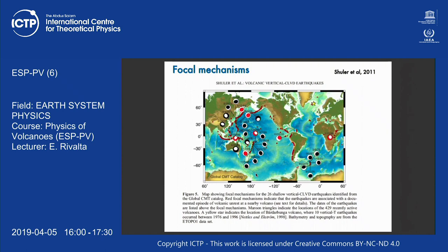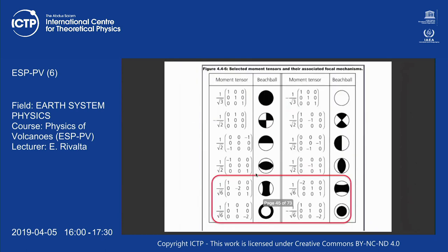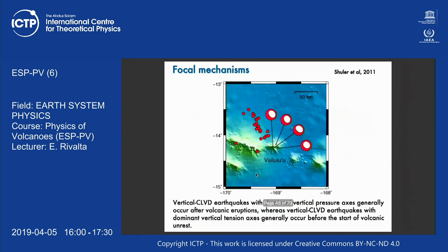She looked at the global catalog of moment tensors and expressly looked at those that were fitting a vertical CLVD, which is this. And then she looked where they were, and they were all at either a volcano or a mine. So either it was a mine collapse or a magma chamber acting in one way or the other.